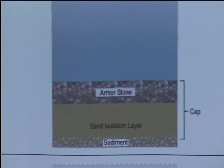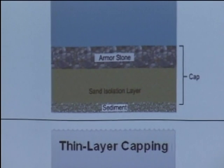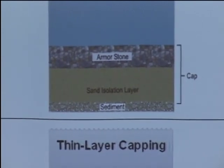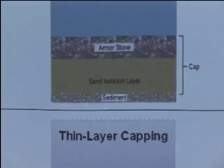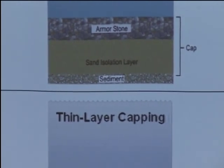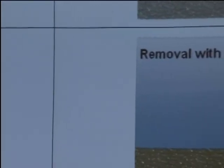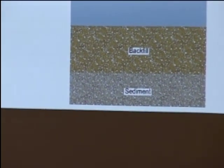There's some areas in the river where, given the depth of the river and the impounded nature of some areas, we think it's appropriate to look at placing a cap, same kind of cap, but without doing the removal. Let's place a cap on top of the sediment in order to isolate PCBs in the underlying sediment from the environment. A third kind of technology that we're looking at is removal with backfill. That is removal of a certain number of feet of sediment in areas where you've removed virtually all or all of the PCB material, and rather than putting back a sand and stone type environment on the bottom of the river, placing backfill back in the river.